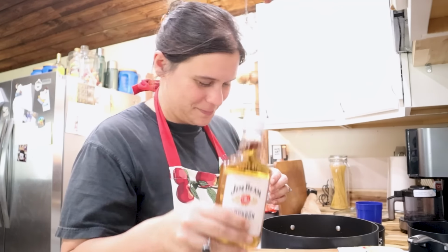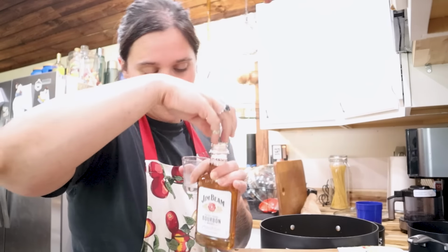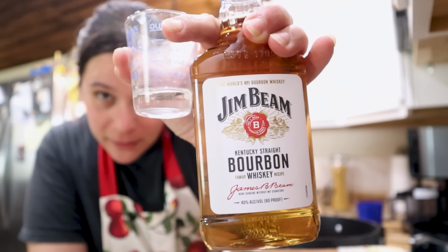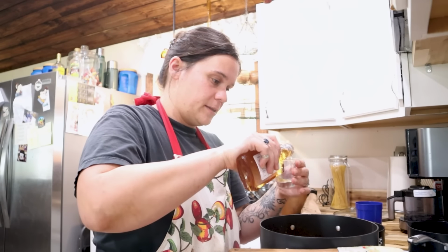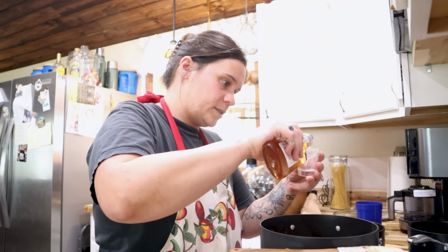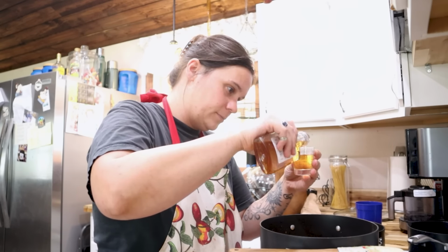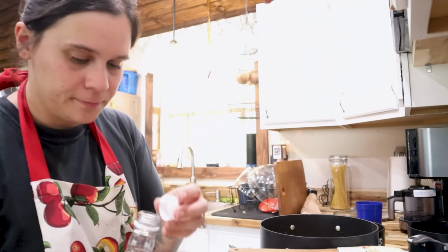Fun part to add, huh? The bourbon. I'm not a huge bourbon fan, but I do have some of that Jim Beam Kentucky bourbon there, which is nice. And this is, I think, what gives it that flavor. It's gonna cook down for a little bit before I can this, so you guys know how it works with alcohol when you cook with it.